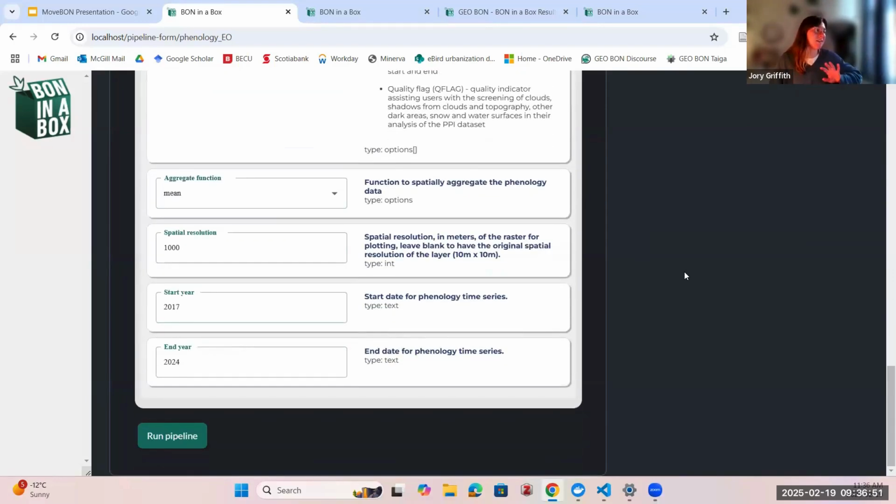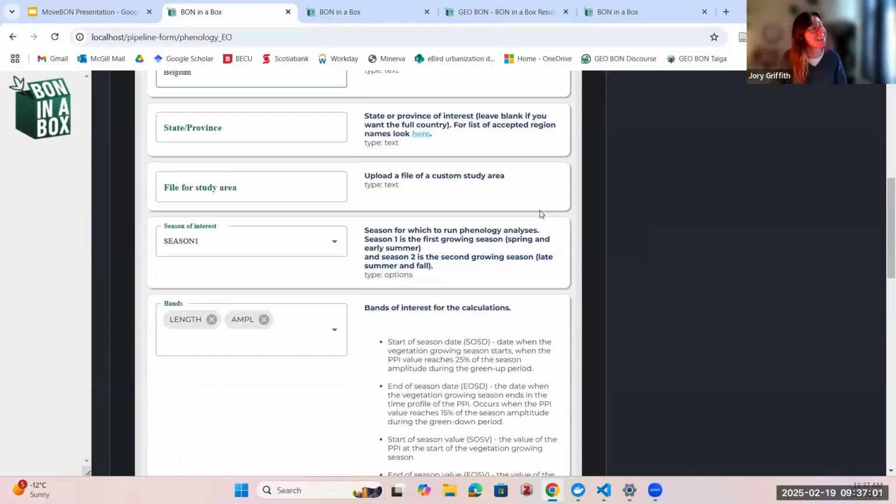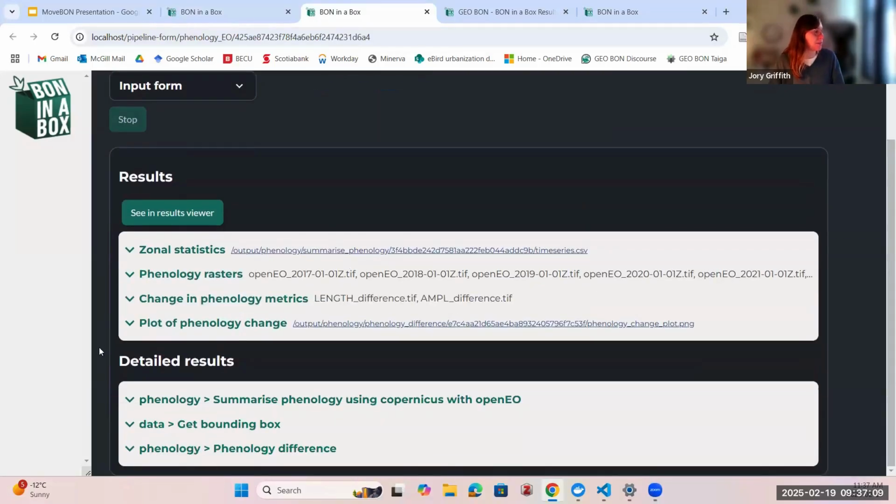Start and end year, spatial resolution, etc., and the creator of the pipeline decides what these inputs are going to be. So then you run the pipeline. I'm not going to do it now because it takes a little bit, but I'll just show you what the results look like. So this is what it looks like after a pipeline is run.